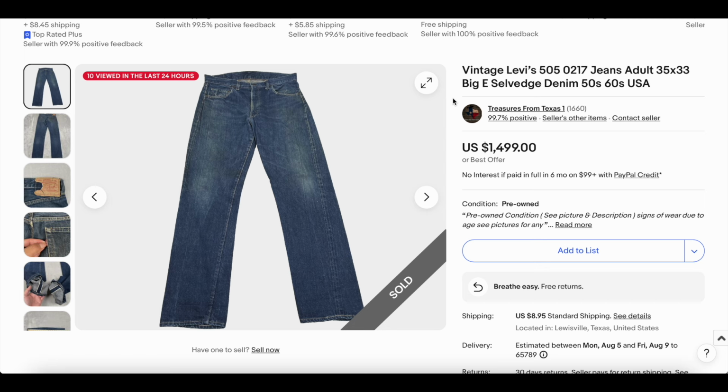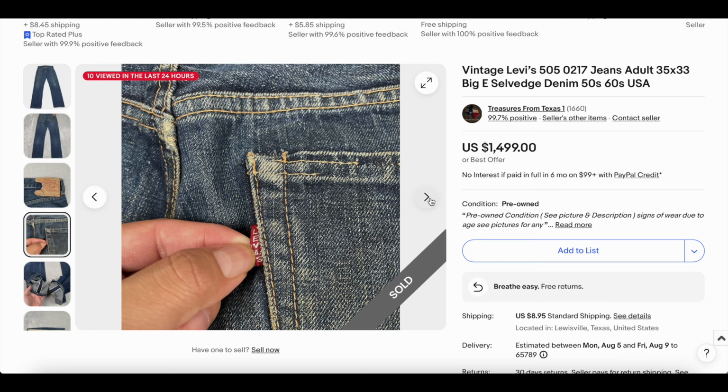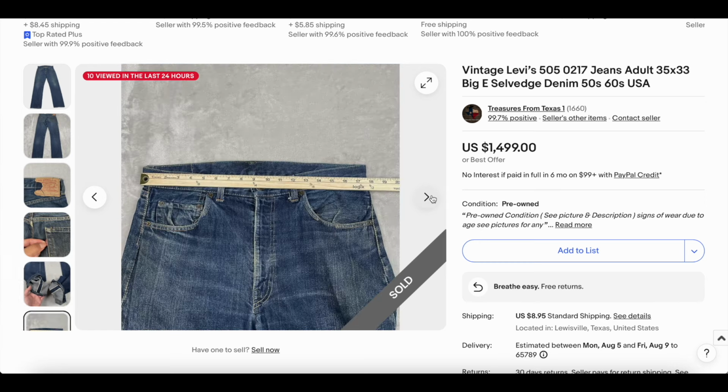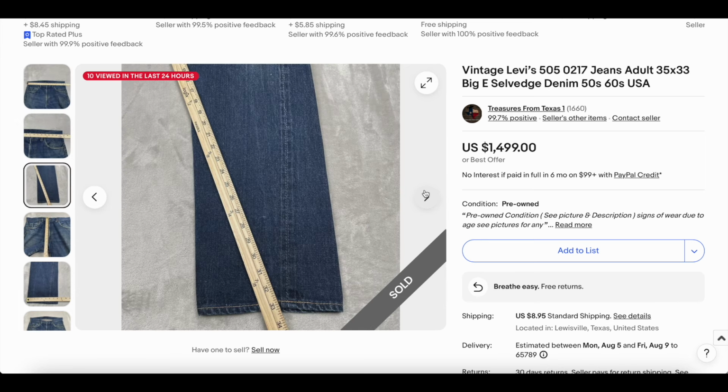Then next up, we have a pair of Levi's 505s, Big E with selvage. These are a pretty rare pair. You don't find these very often. We haven't seen them on the list in quite some time. One of them barely missed the list, I think, last week. But this one looks like it's in great condition. There's that selvage. It's hard enough to find a Big E 505. It's even harder to find a Big E 505 with selvage. So this one is exceptional.